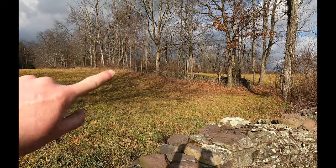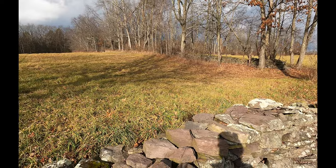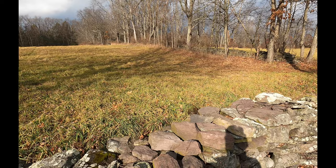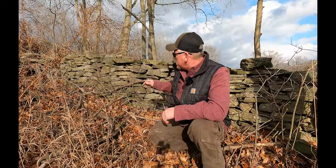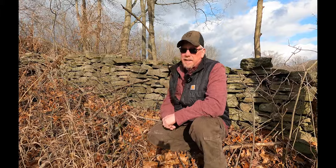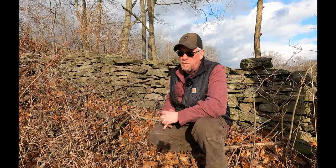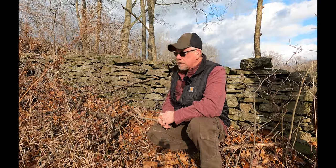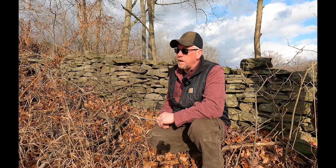You can see it running up this way, which all of these fields are bordered with stone walls. So that's another clue that these were probably done just to move the rocks off of the field. This stone wall here, as you can see, is a little bit taller. And this one may have been used to keep cattle or other types of livestock within the property boundaries. Typically, if you see them about waist high, that's what they are for.